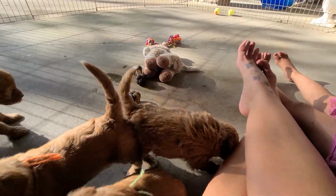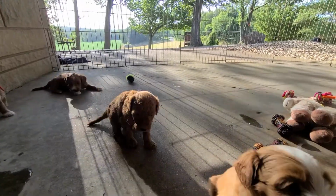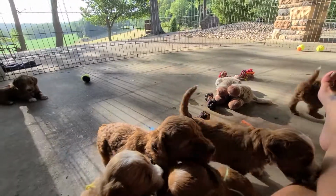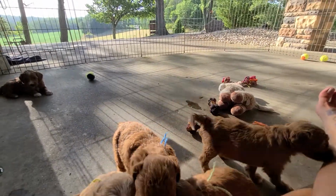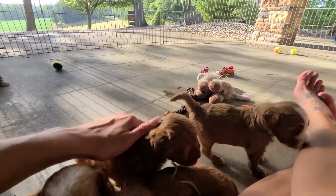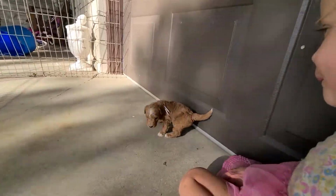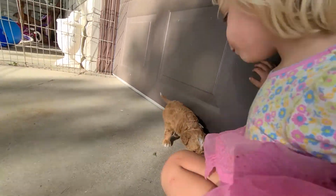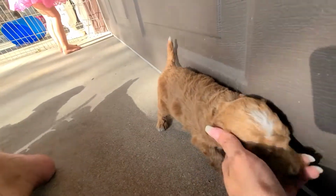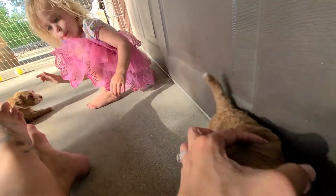Oh, we did Max. Let's see. McDuff is over there playing with my daughter. So white string is McDuff. There he is. Hey, buddy. Hi. Hi, sugar.